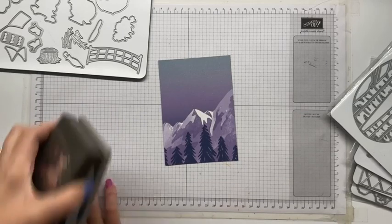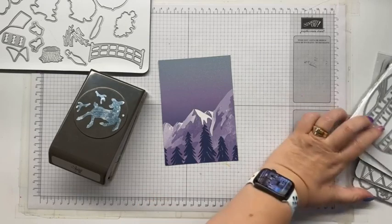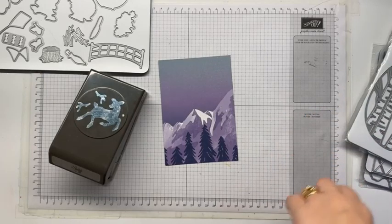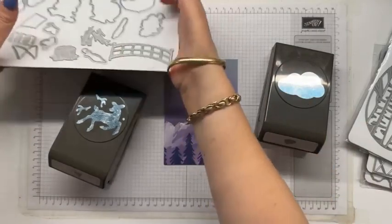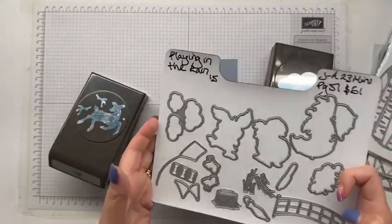I really did think maybe a deer may work on this card. Tell me if you think I'm going crazy, and possibly putting a sentiment, sorry, I have to reach far left and far right to grab these punches, and possibly the cloud, which we could pop a sentiment in, and then I could use my other clouds to just make a cluster.